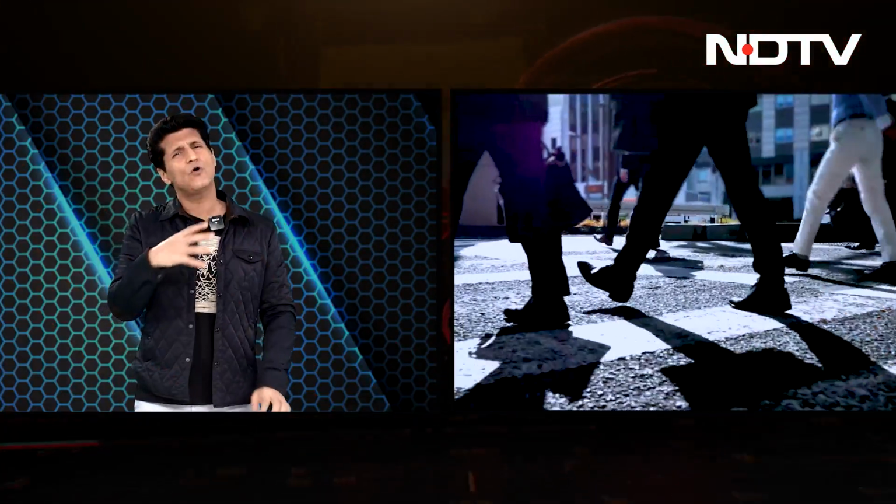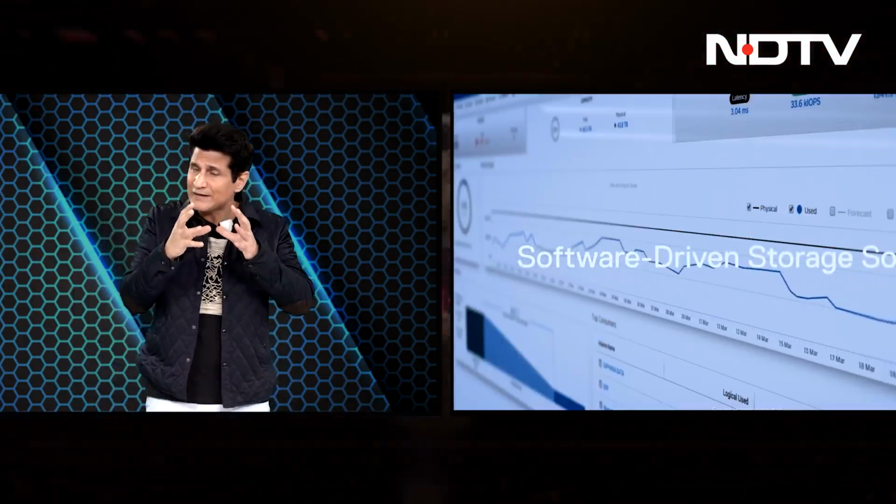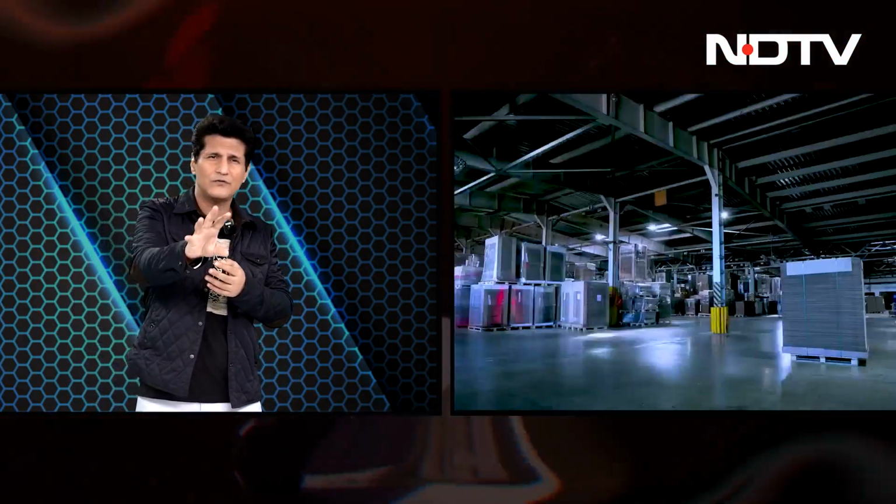Then we'll show you some incredible stuff from Dell. You know, we talk about storage all the time. Now, Dell is one of the biggest players in the enterprise storage space. But this is where they are a little different. Normally, we think of storage as dumb storage, like take a few files, put them in, and retrieve them when you need them. But this is sustainable, smart, AI and analytics-built storage.